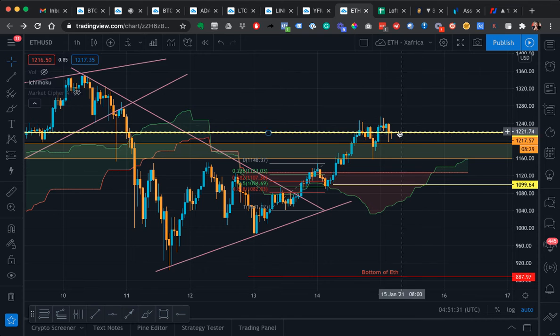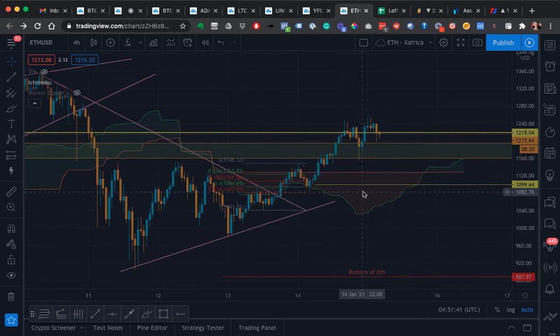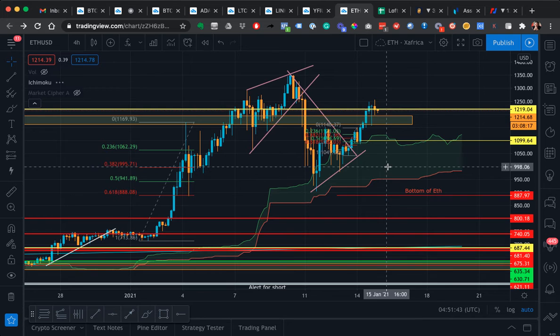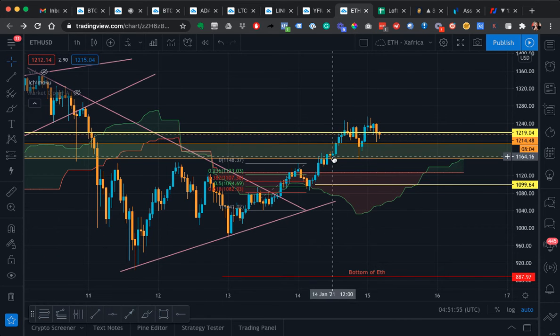And then just on the Ethereum, I'm very glad we're out of this red Ichimoku cloud on the 1 hour. I think the 4 hour actually looks a bit better. We touched on the green Ichimoku on the 4 hour. We're up there, so there's a possibility of coming down here, but I think that structure is going to protect us there. And that's what I needed to get to.